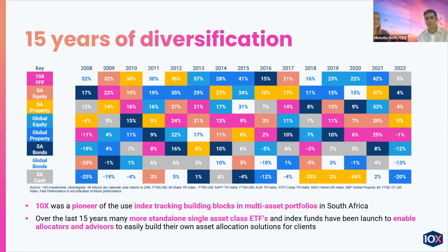But CoreShares over the years has done a fantastic job and built out many tools spanning many of the different smarty boxes that you see on the screen, from SA equity, SA property, global equity, global property, SA bonds. Strategies are all available in ETF form issued by CoreShares. But that's been the big shift over the last 15 years, is that more and more standalone single asset class ETFs have become available. And ultimately what that enables allocators and advisors to do is really build their own asset allocation solutions for their clients.